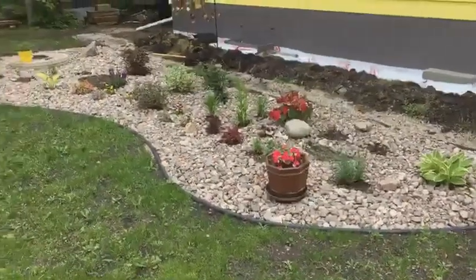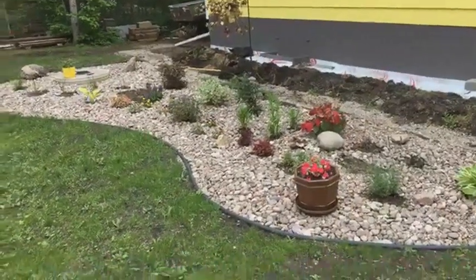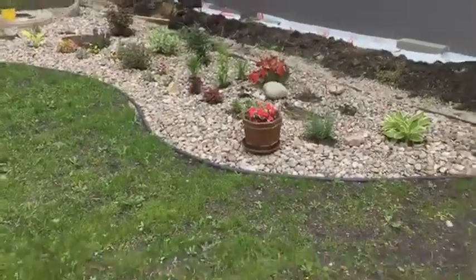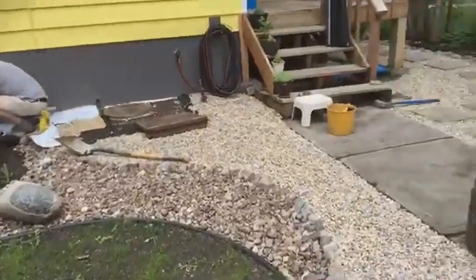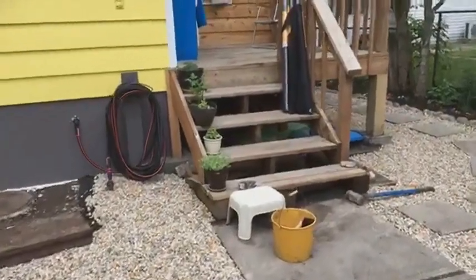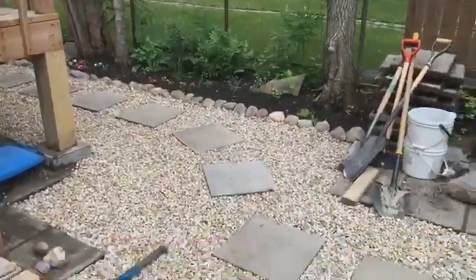Oh dear. I don't want to step on the grass. We've had so much rain, which has been fantastic because we needed it. So the grass is a little bit mucky. So yeah, Dean's prepping that. There's my herbs. I don't know what you call them. Do you call them herbs or herbs? I don't know, but they're my herbs. Yeah, so there's our path.